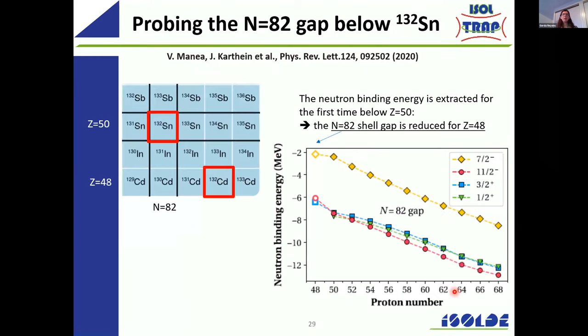A recent result from ISOLDE in mass measurements was published this year by Vladimir Manea and Jonas Karthein in Physics Letters. They have been able to measure for the first time how the shell gap at N equals 82 is changing as you remove protons from these nuclei, going down below tin-132, which is a well-known doubly magic isotope.